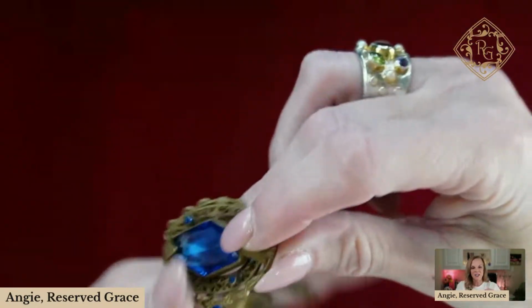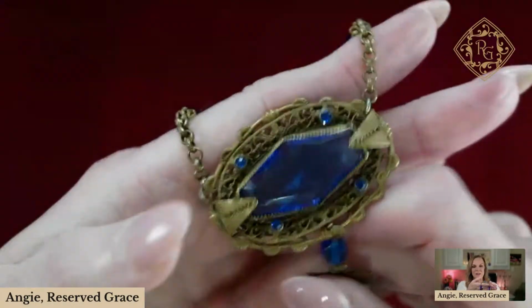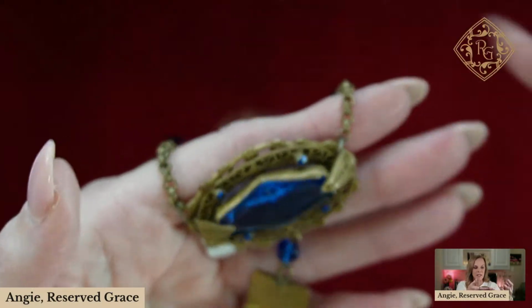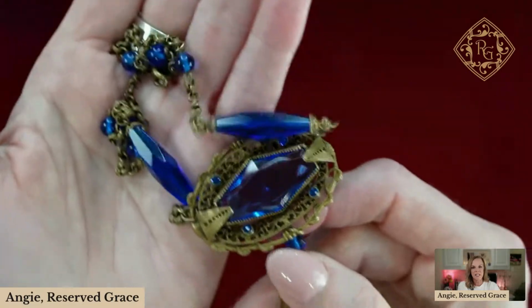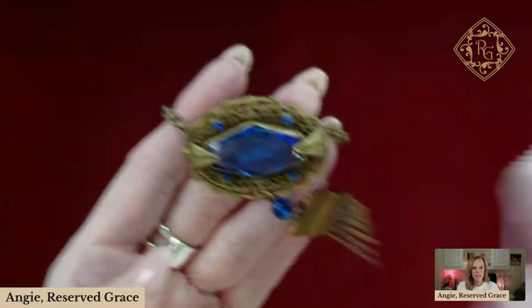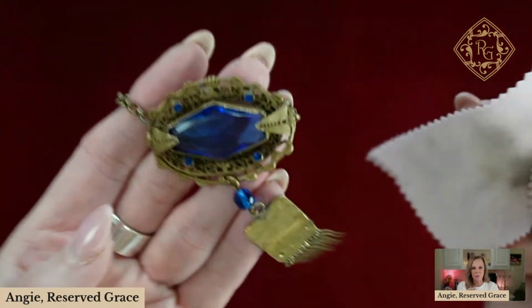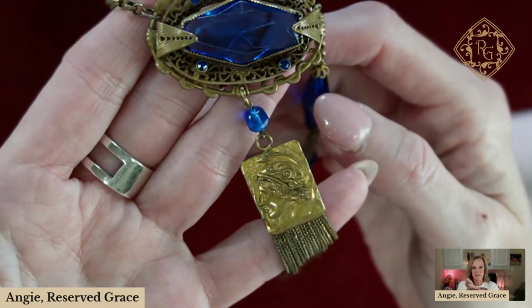Now, I have not touched this. Yeah, this is a pretty one. I haven't touched this, meaning I will not clean this, other than if it was really gross, right? Unless it had something on it. Pieces like this, I do not touch unless it's to maybe polish up the glass a little bit because of fingerprints or what have you. But I like it to have that natural patina.